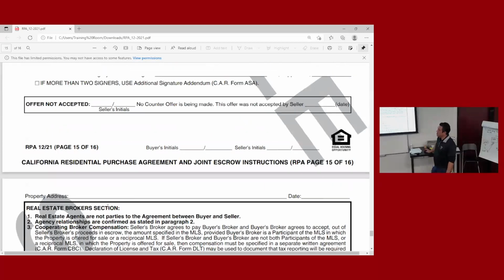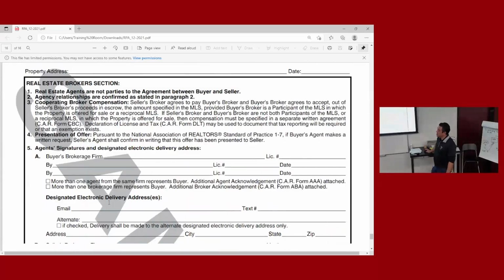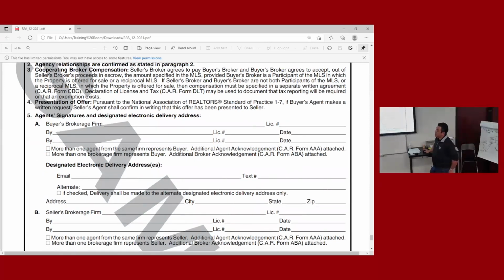So I like this a lot. So make sure you're doing this. If you're going to put an alternate, that also applies. So if someone sends it to the alternate and not the main, it doesn't matter. Delivered. So if you don't check your email that often, and you have a TC that checks their emails, then you want to put the TC email in there. But when the TC gets it, they've got to let you know, because it's considered delivered once it hits that email. Once they hit send, it's delivered.